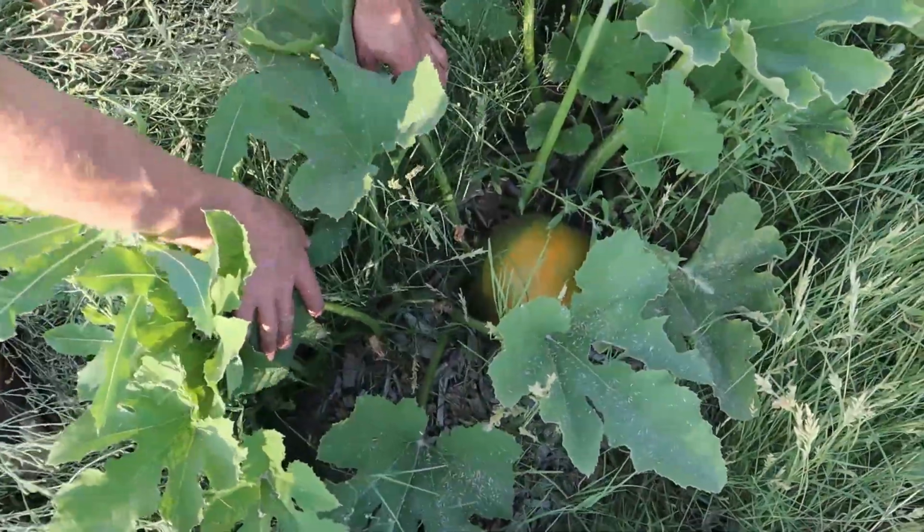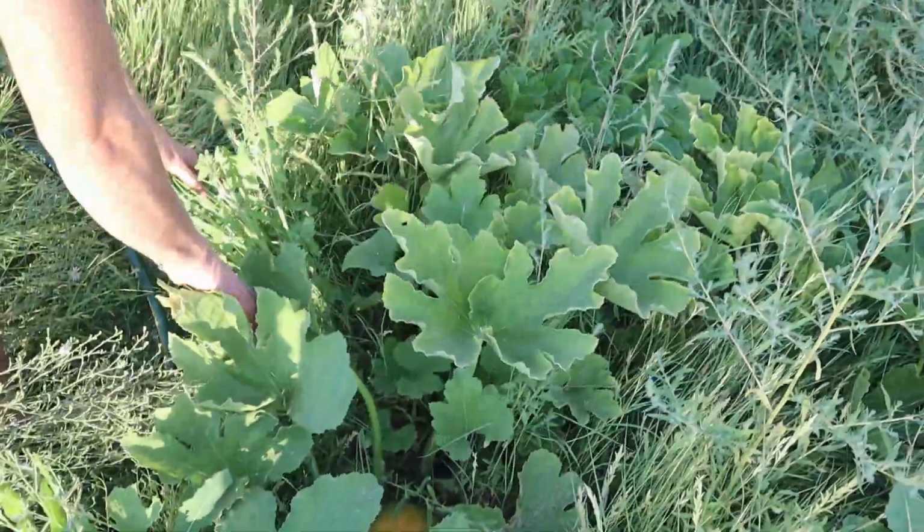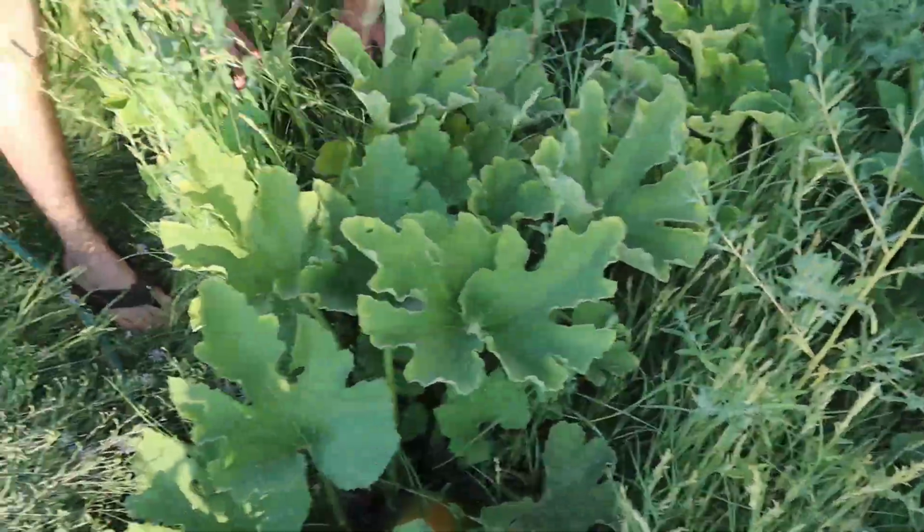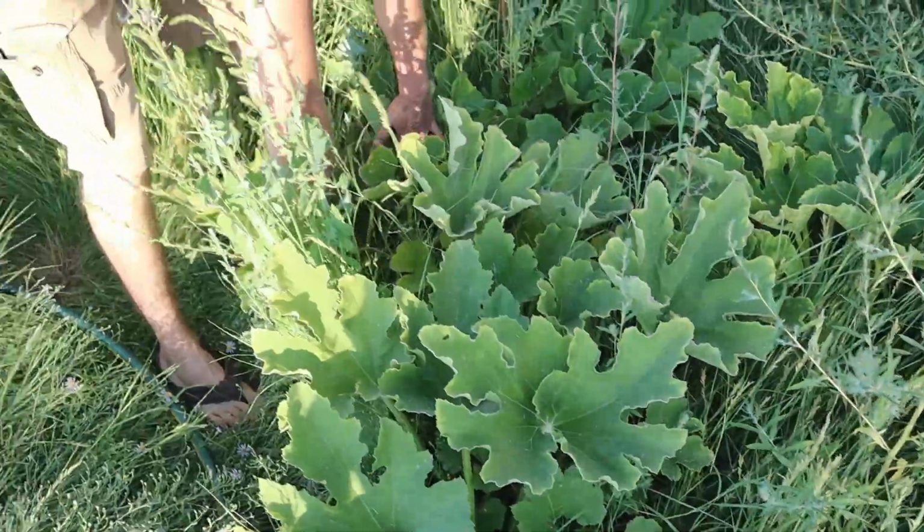Yeah, it's turning orange. The one and only. Oh, there's one more. I see it. It's green, right down there. Hey, I spoke too soon.